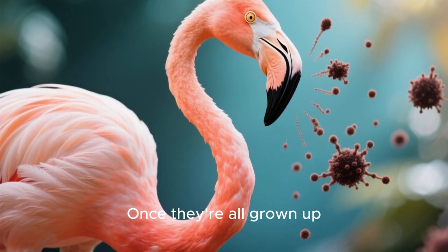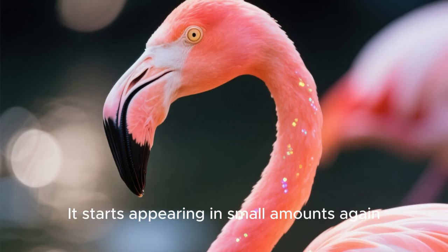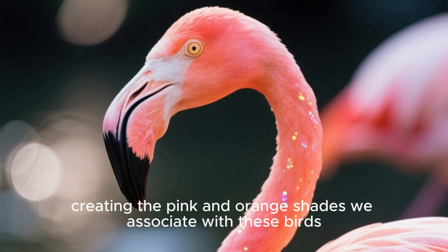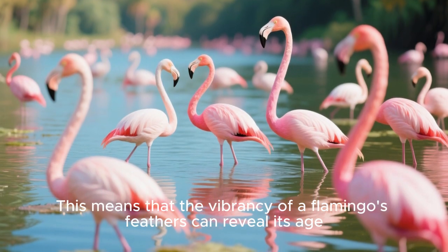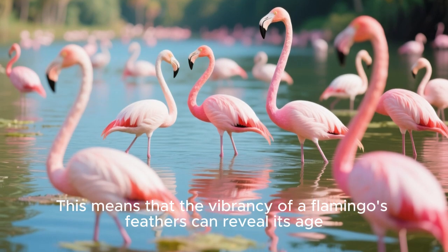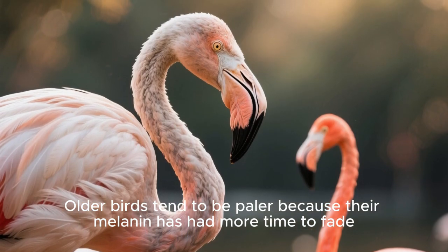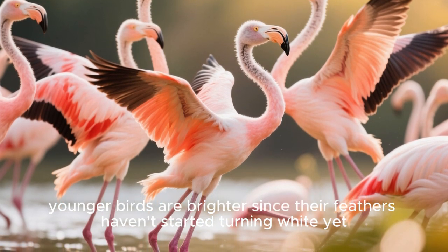Once they're all grown up, it's as though their bodies have developed an allergy to melanin. It starts appearing in small amounts again, creating the pink and orange shades we associate with these birds. This means that the vibrancy of a flamingo's feathers can reveal its age. Older birds tend to be paler because their melanin has had more time to fade. Meanwhile, younger birds are brighter since their feathers haven't started turning white yet.